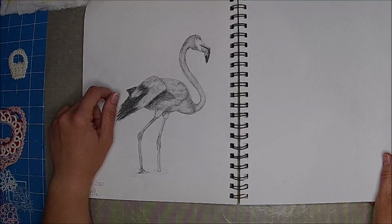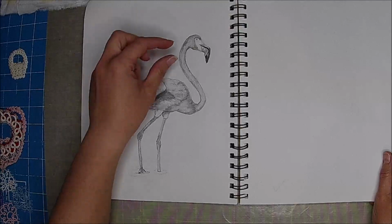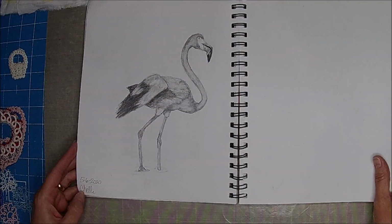This one was really fun. We actually drew it upside down. And then we turned it back around, but his head's too big. I just left him. I figured they all have different size heads, right?